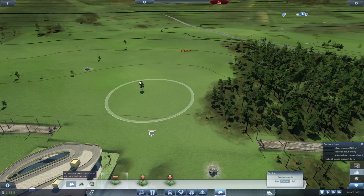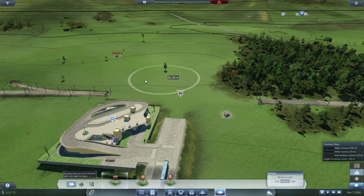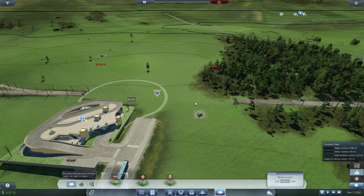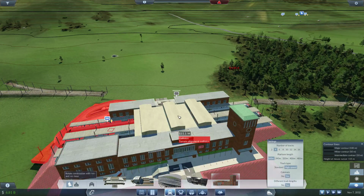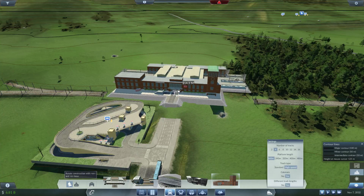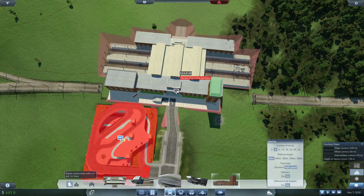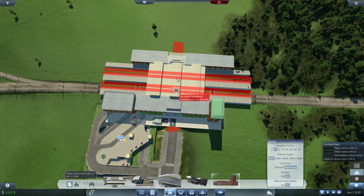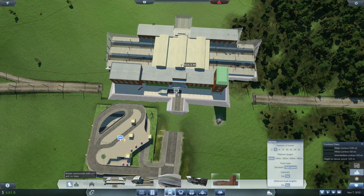Maybe, how do I... Can I flatten this out somehow? I'm not sure. Anyway, let's try if we can just plop this in. And I was thinking maybe we could do 4 tracks in the meantime. Okay, that won't work, unfortunately. It's too close. Don't snap. Okay, that's the closest one we can get, I think.